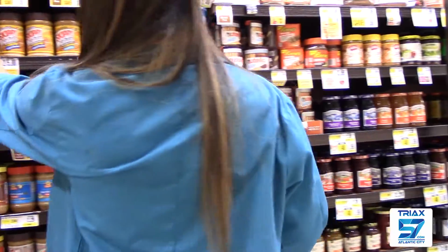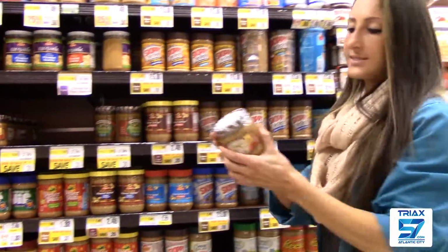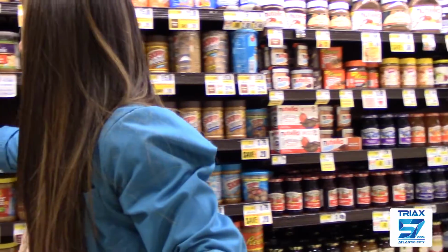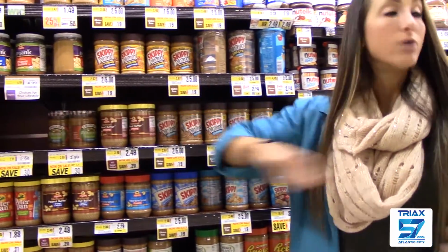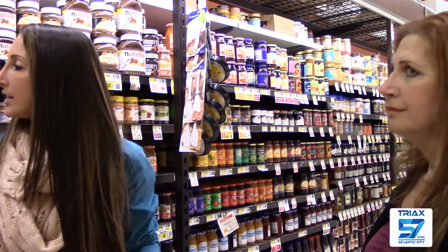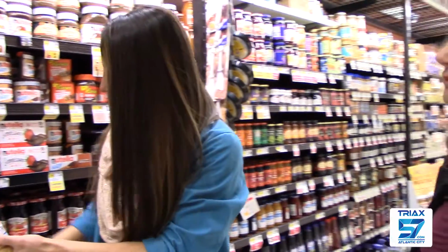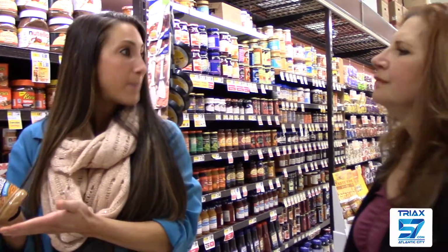Other great varieties, Smucker's All Natural, same thing, just peanuts and salt. So that's really the goal. These you do need to stir. I recommend sitting there and stirring them, keeping them in the fridge so that they don't separate again. But even choosing an all natural version compared to a regular is going to be better.